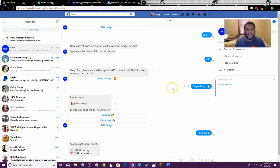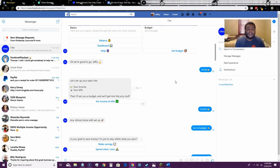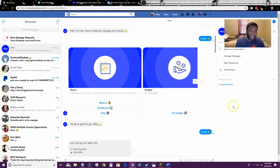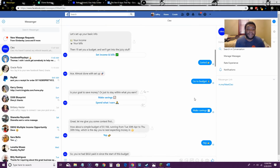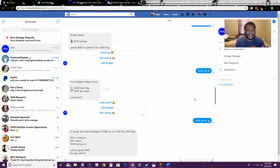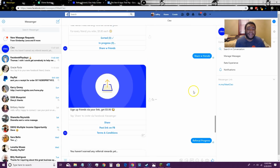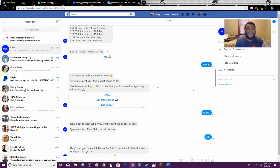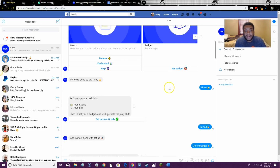Now, this app is primarily in Messenger. They do have an actual website, but in order for people to sign up, they have to sign up through Messenger. They actually have to talk to the AI system. You just sign up, you link your bank account like you would normally do. I think you can link more bank accounts than you have the opportunity to in this one, and you can set up how your income and bills go. You can set up different things with this app, but it's primarily through Messenger.